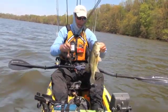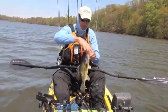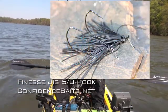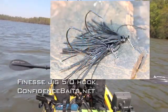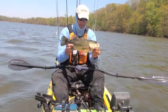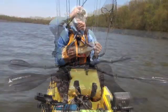Moved back into a bay. Current is rolling out. I'm on a point and I'm fishing a jig, the Confidence Baits finesse jig with a 5/0 hook, a big old Caney Creek Crawl on it. Short and fat. Not fishy.